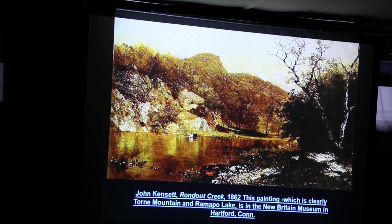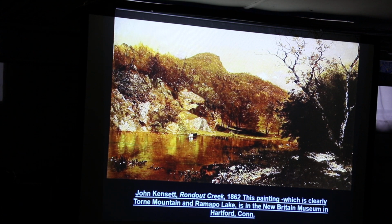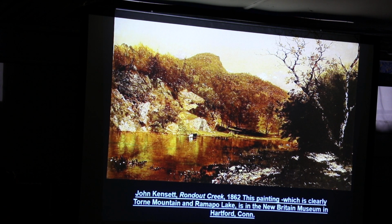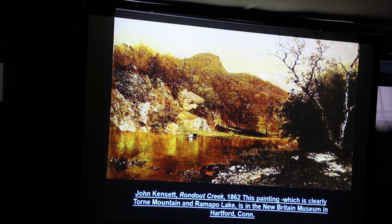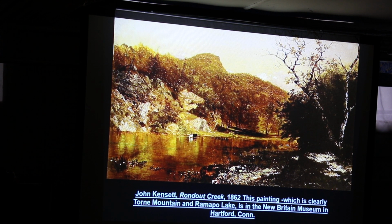Okay, other artists for a few minutes. John Kensett. This one is still mislabeled. They're calling it Rondout Creek, even though I sent them all the information. And I found a bunch, and the art historian from the Newington Cropsey Foundation over in Hastings said stuff, but they don't have a big staff in the museum, so I haven't actually checked the website lately.